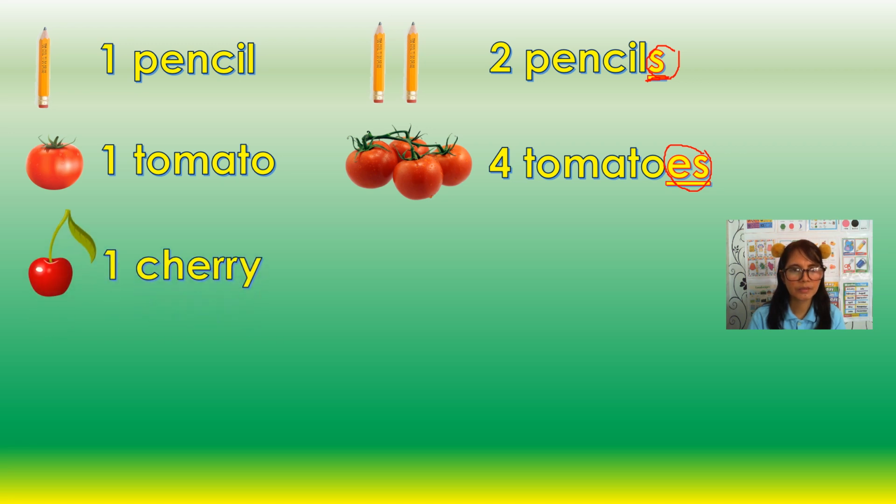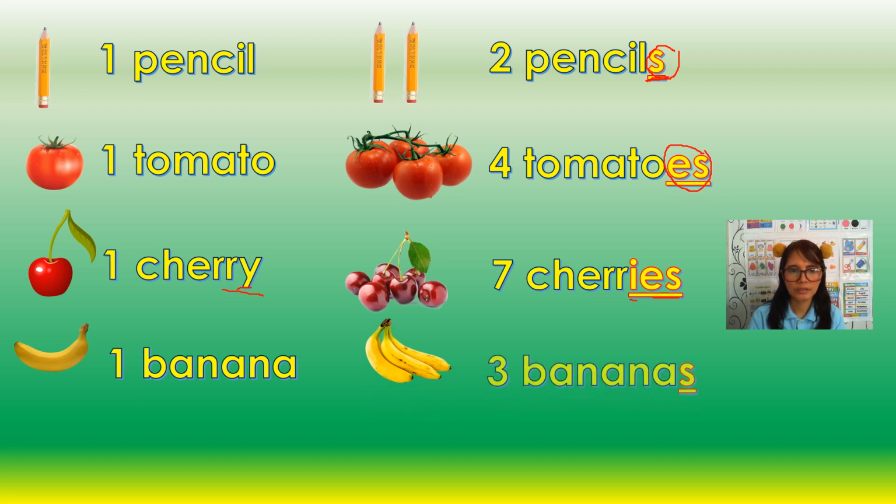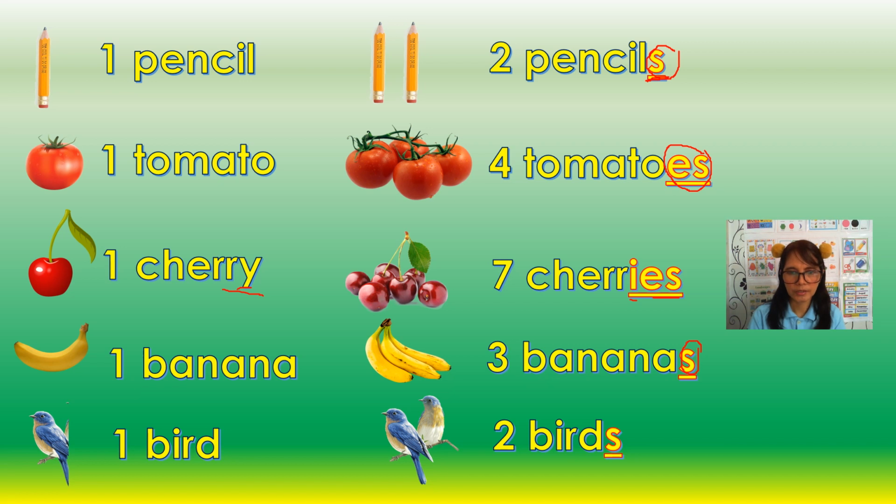Next. One cherry, seven cherries. One cherry, okay. Then seven cherries. Y change to I and then add ES. Okay, next. One banana. Three bananas. You add S again. Okay, add S. Next. One bird. Two birds. You add S. Okay, do you understand?